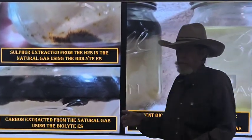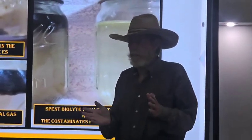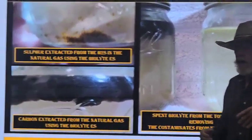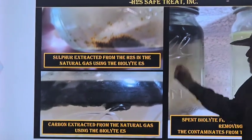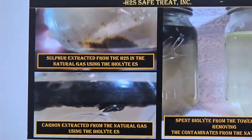That sulfur is what we pulled out of the H2S when we separated the hydrogen and the sulfur. Hydrogen went on out with the gas. This is on a gas well. The sulfur stayed in our tank. So we've taken away the H2S.